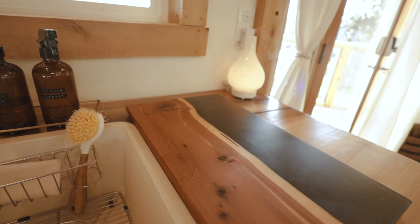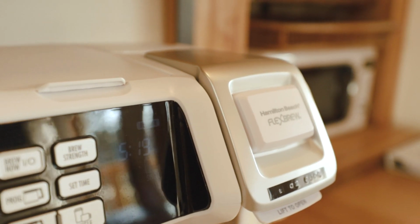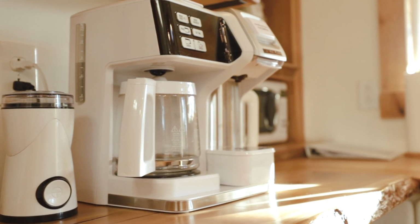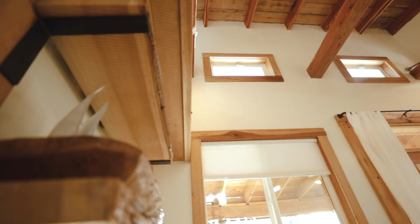And they've got lots of counter space. They have a lot of really nice wood cutting boards. And they even have this impressive coffee bar featuring loads of different coffee makers, French press, mocha pot, and just a typical drip coffee. And I really enjoy the open shelf cabinets. It's a nice look to it.